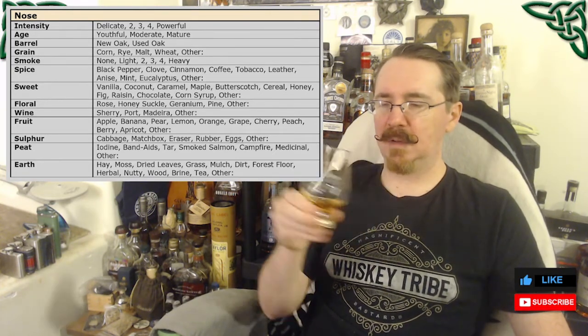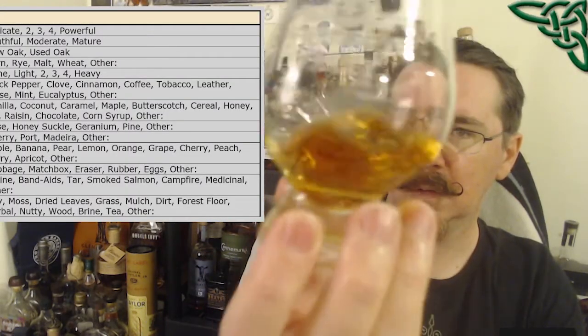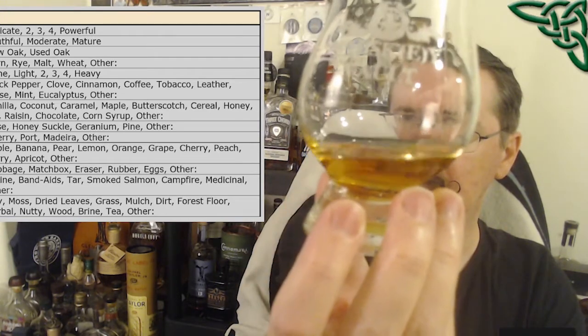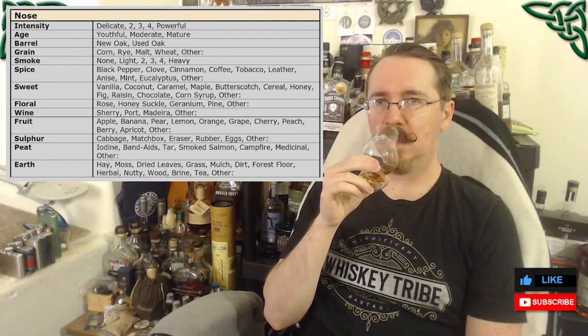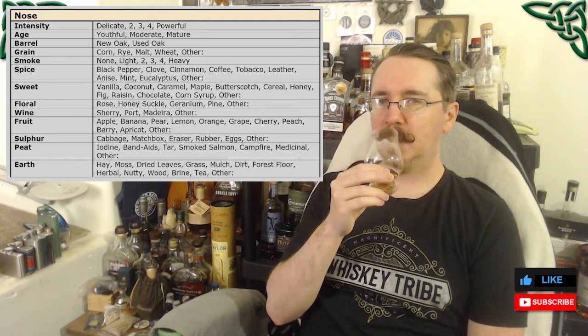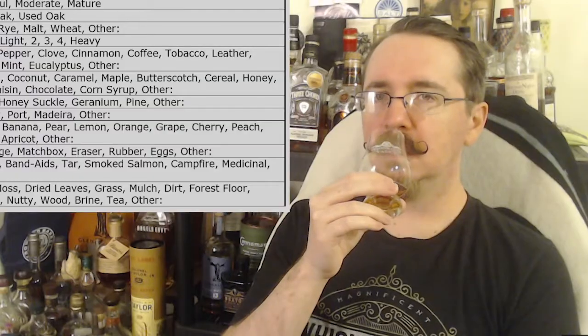But I want to say moderate. Just because of the color, if nothing else, it makes it seem like a moderate aged whiskey, even though I know it's probably fairly young. We found out earlier it was new charred oak barrels. The grain always throws me for a loop. I have to remember it's a single malt, meaning it is barley, and it is wonderful.